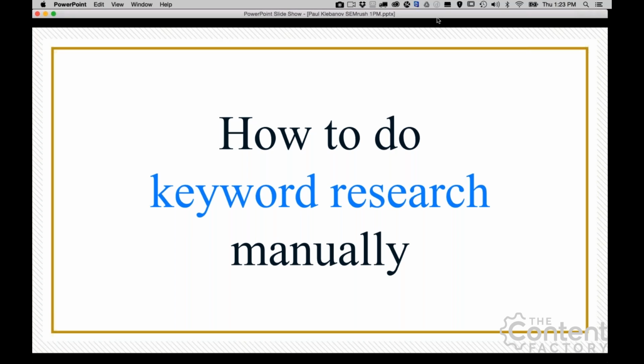All right, so how do you do keyword research manually? Before SEMrush, when I first started, I started in middle school, and SEMrush didn't exist.